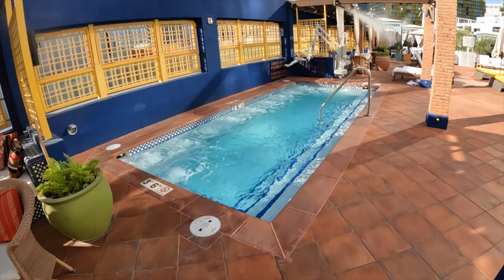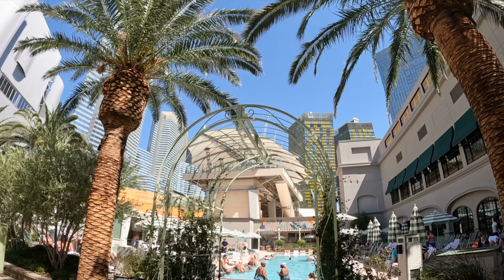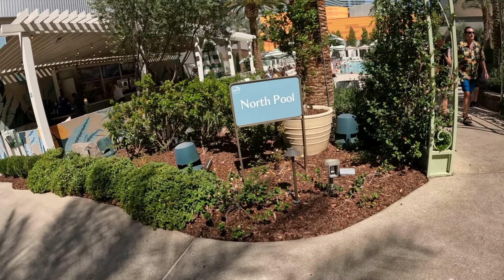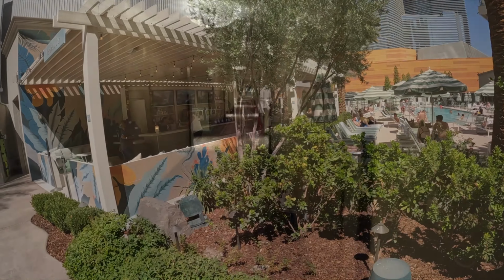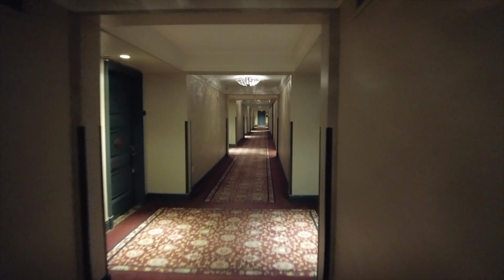Staying at the Nomad, of course, you also have access to the Park MGM pools. The Nomad hallways are a little nicer. They're also darker.